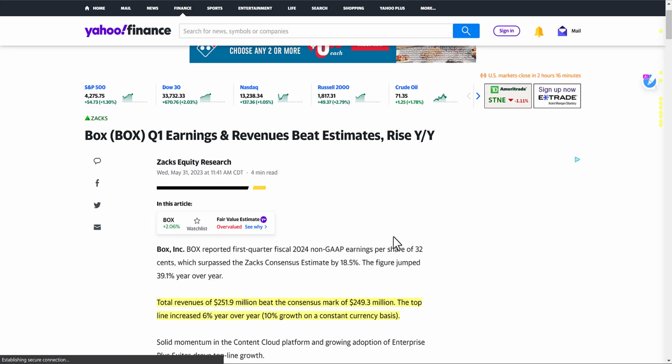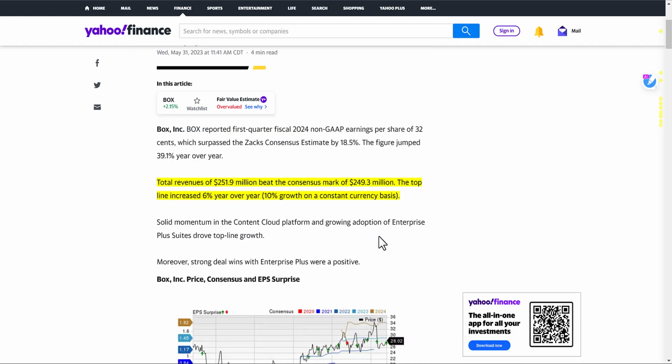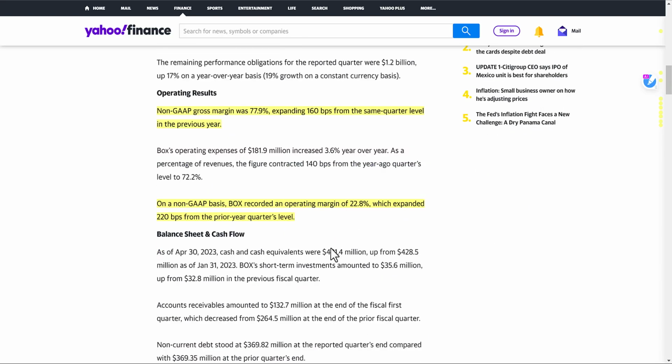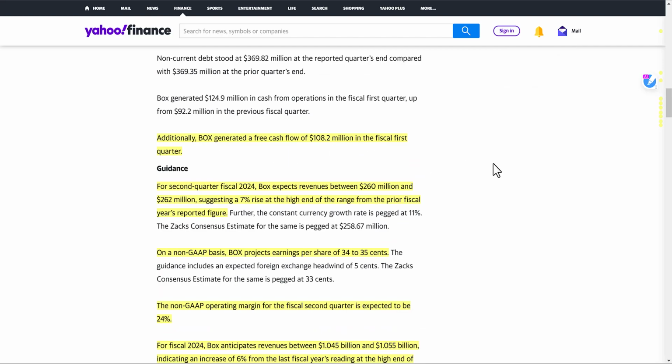Their Q1 revenues and earnings did beat their estimates and they have risen year over year. Total revenue is about 252 million, beat the consensus, increased about 6% year over year, which is a little bit slow, but 10% currency adjusted. Non-GAAP gross margin was nearly 78%, up a little bit. And on a non-GAAP basis, they had an operating margin of almost 23%, which is a very good number, which expanded about 220 basis points. Also very good. They generated free cash flow of about 108 million, which is a very good metric.